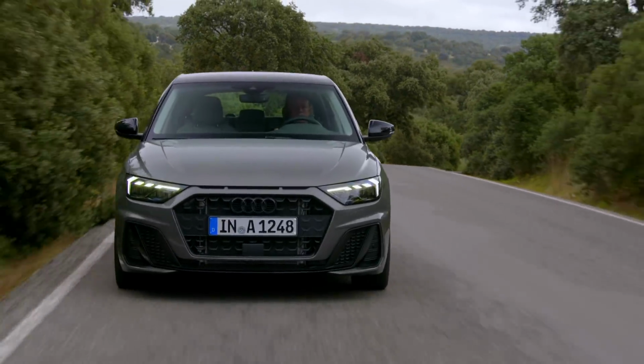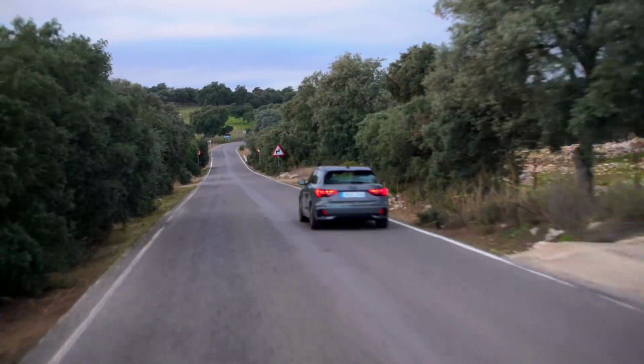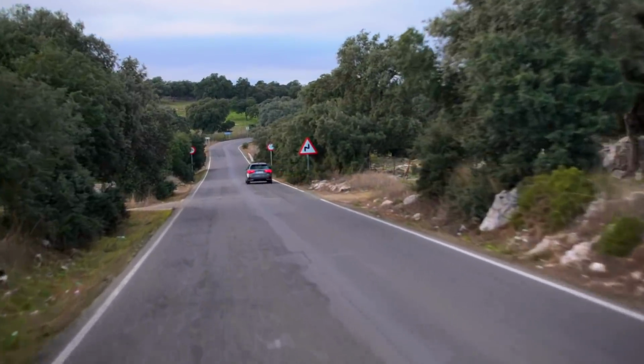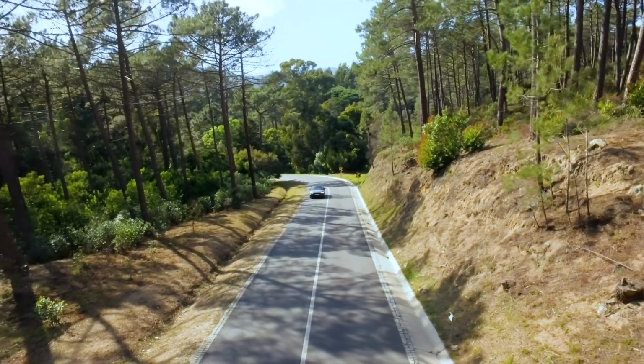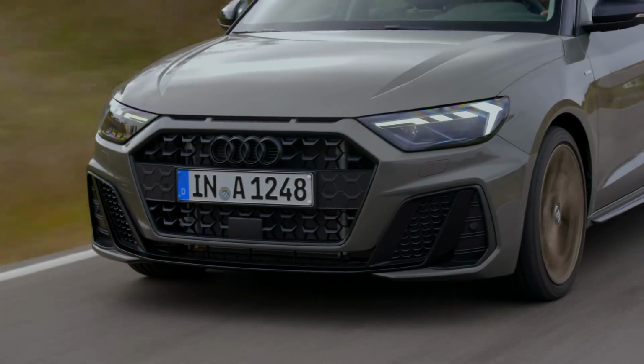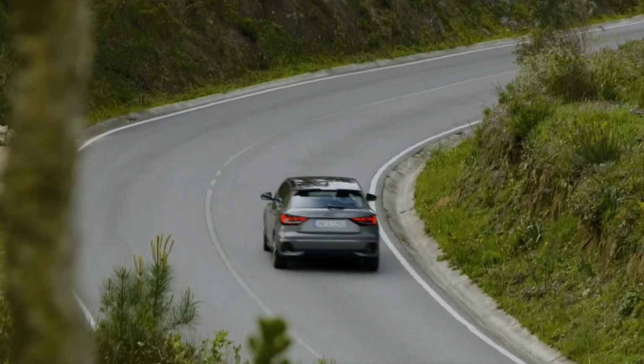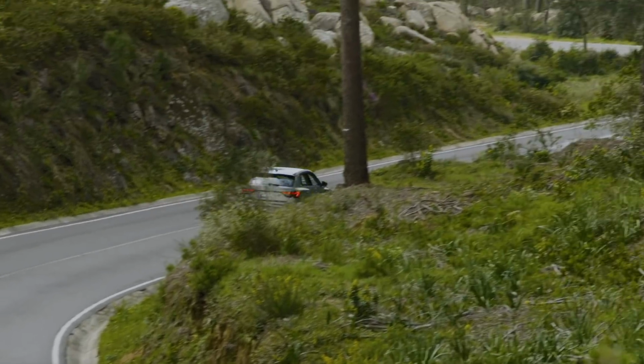There's only one engine available at launch, although more will follow pretty quickly, and it's a 1 litre turbocharged petrol with 116 horsepower badged as the 30 TFSI. It's pretty perky, plenty perky enough for most people, so you should find it easy and enjoyable to drive. It's pretty quiet too, and the gear shift is nice and smooth, although you do feel one or two vibrations coming through the pedals and the gear stick, and there's quite a bit more road noise than you might expect.